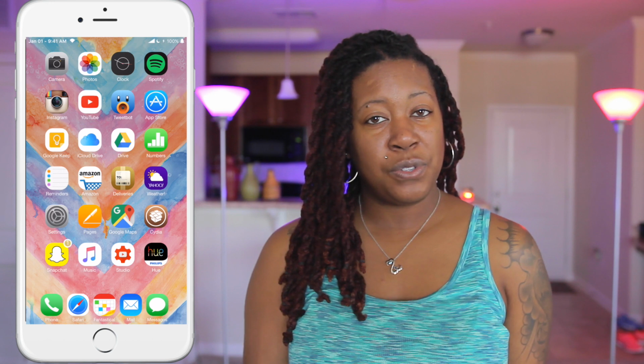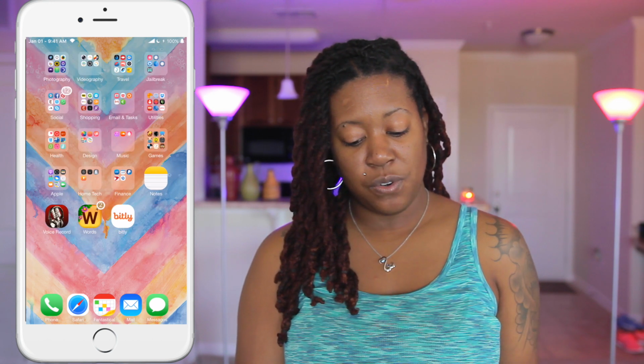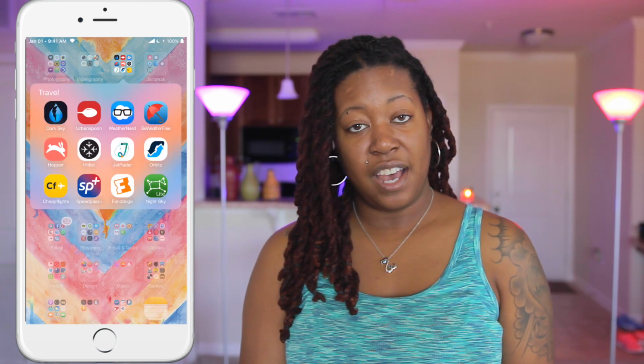So I have a few go-to weather applications, one being Yahoo Weather, and then if I venture onto the second page in my travel folder, here are a few other applications that I like to use for weather, which are Dark Sky and Weather Nerd.